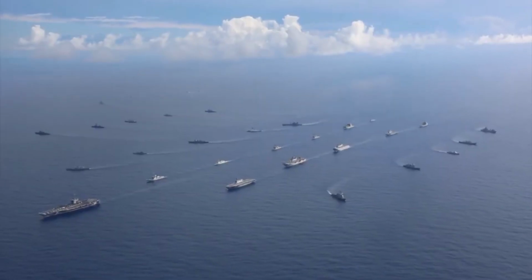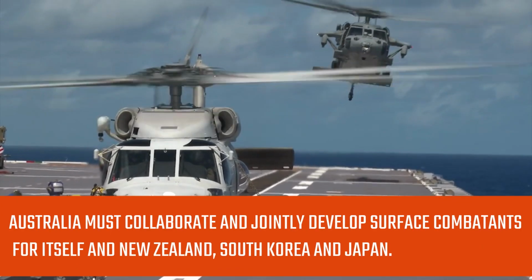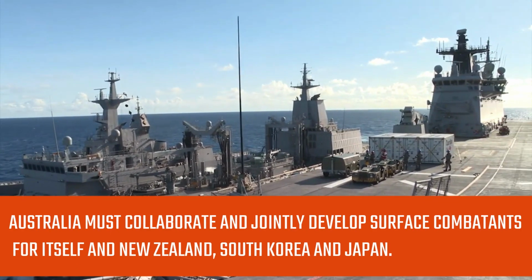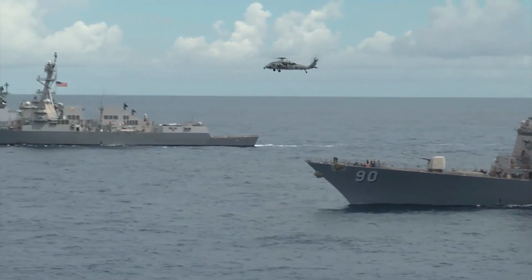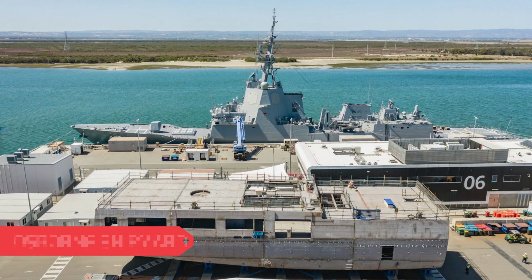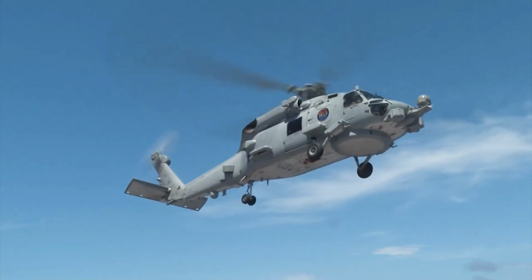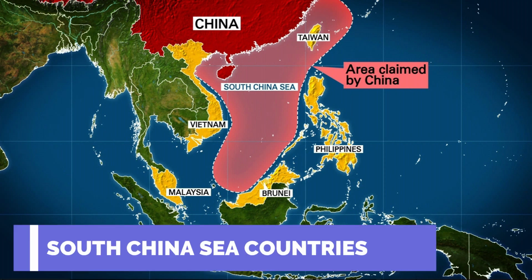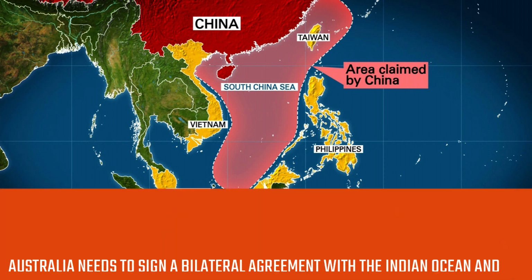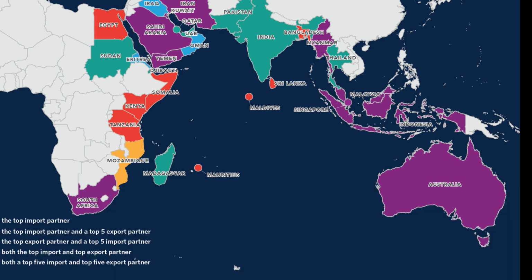International cooperation. Australia must collaborate and jointly develop surface combatants for itself and New Zealand, South Korea, and Japan. Cooperating and building warships will boost local manufacturing capability and align the Royal Australian Navy with regional allies. Australia needs to sign a bilateral agreement with Indian Ocean and South China Sea countries to gain access to their naval bases, particularly Sri Lanka, Bangladesh, Maldives, Brunei, Malaysia, and Mauritius.